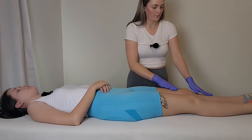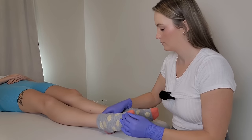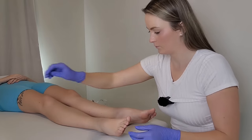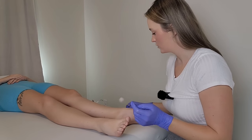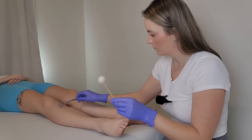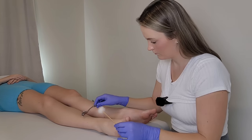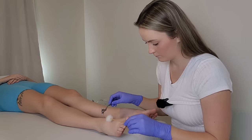Let me go ahead and focus on the feet here. Is it alright if I remove your socks? Mm-hmm. So I'm going to do a really quick sharp or dull on the lower extremity. Sharp. Dull. Sharp. Dull. Sharp. Dull. Sharp.